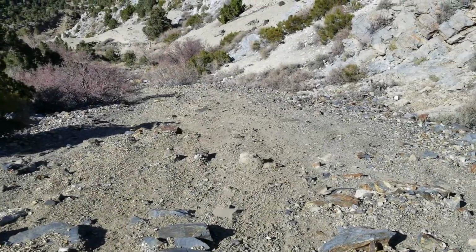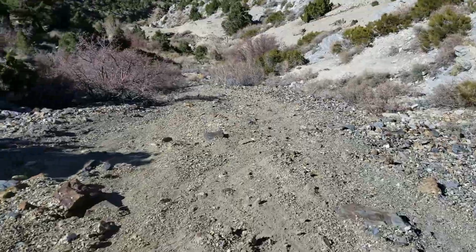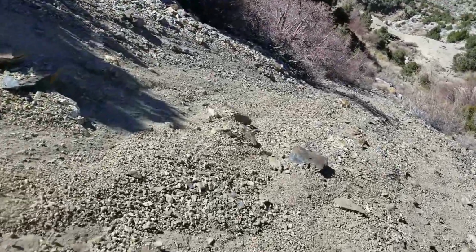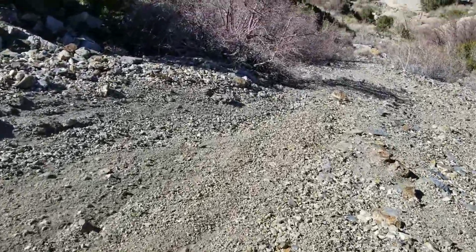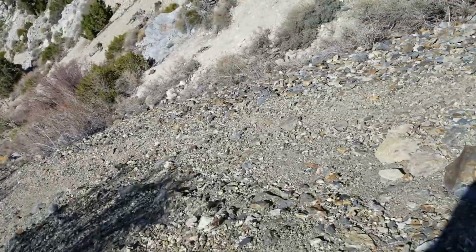After you climb way up all day, this here is the fun part. Whoa! Riding tailing piles all the way down to the valley floor. Woohoo!